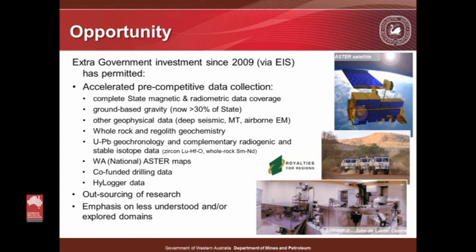We now have about 30% of the state covered, and that's an ongoing process. Accelerate our whole rock geochemistry collection, really spread out our reach in the geochronology data space, collaborating with the world-class centres here. Get hold of other data sets that other institutions may have collected, such as the ASTER data. And we also, as part of this, acquired a HyLogger. And if you want to know more about that, please speak to Lena, who's actually the manager of the HyLogger. We've also been able to outsource a lot of the research that we've been involved in.